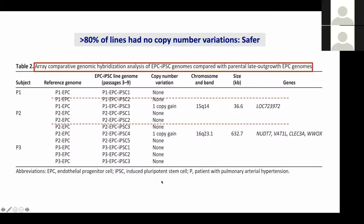What we found is of the 11 lines we tested, 9 of them showed no copy number variation at all. So, you know, compare that to the hundreds of copy number variations we saw at early passage, at a similar passage, which is what we did here. We did passage 5. You can see that instead of hundreds of copy number variations, we're seeing no copy number variations. And those that did get copy number variations were only very few. So this is obviously unsurprising and interesting to us.